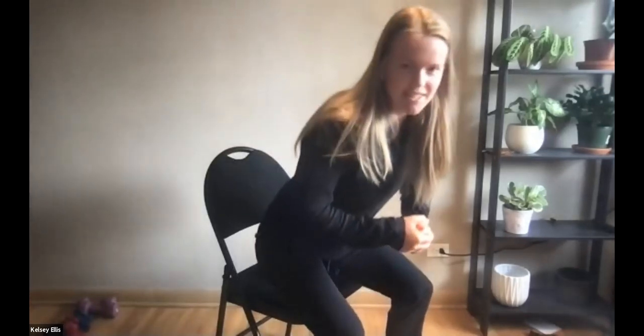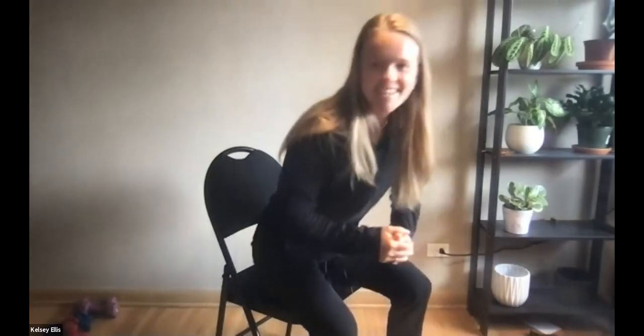So if you're wanting more of a challenge, going to that sit to stand, breaking up that sitting time like we were talking about, standing straight up from your chair, you want to make sure those knees are aligned with your toes. You're squeezing through your glutes as you get to the top of that movement. Awesome, team. We're looking good.